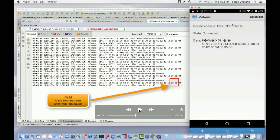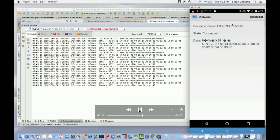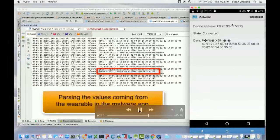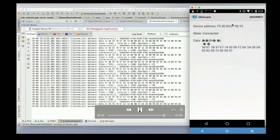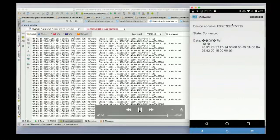And then on the left is the ADB log. So we wrote a tiny script to change or interpret what is being recorded. And then soon we noticed that it was indeed the steps, calorie, and the heart rate information that was actually supposed to be available to the legit application. So we kept spinning the wearable. We just simulated some activity.